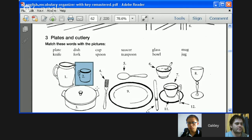Right. Where's number three? Okay, here it is. What's this thing here? It's not a cup. It's not a saucer. A little tricky. Teaspoon, maybe? No. Teaspoon is some other things. A plate?